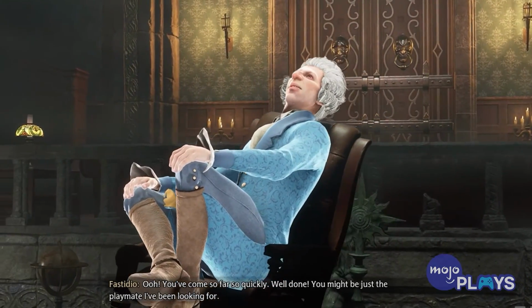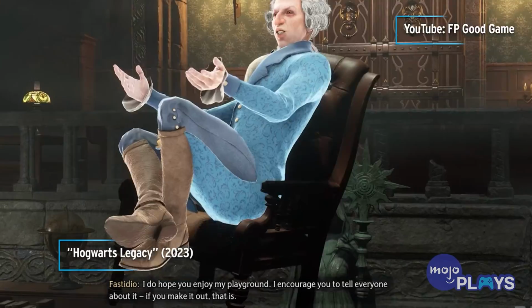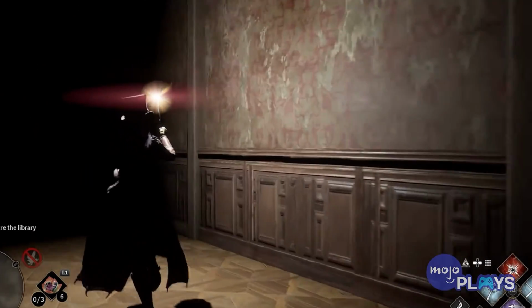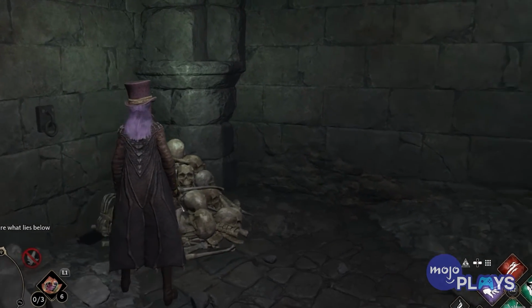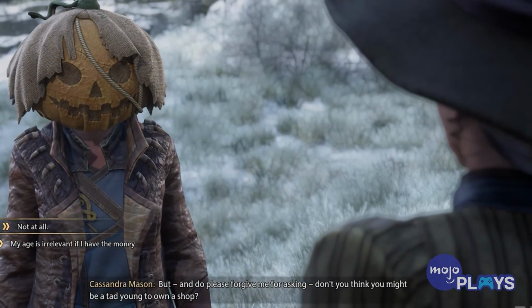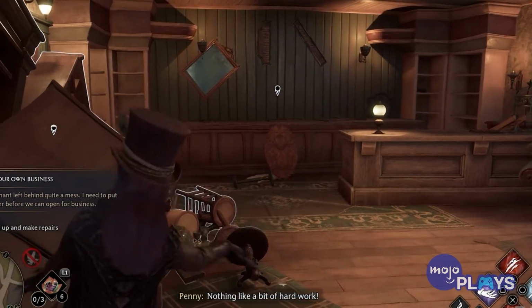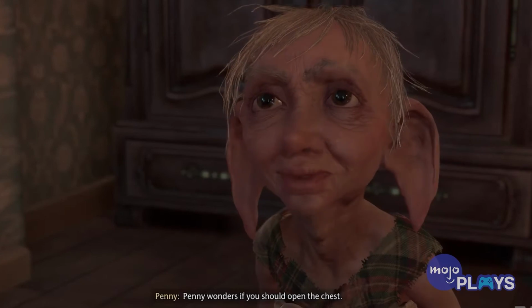It's an absolute travesty that this quest, also known as the Haunted Hogsmeade Shop, is a PlayStation exclusive until February 2024, since it's easily one of the very best in the entire game. A quest that wouldn't at all feel out of place in a pure horror game, Minding Your Own Business sees you purchase a shop from a less than trustworthy witch named Cassandra Mason in Hogsmeade. She's all too eager to sell you her shop, something you very quickly learn comes with a massive gargantuan caveat.